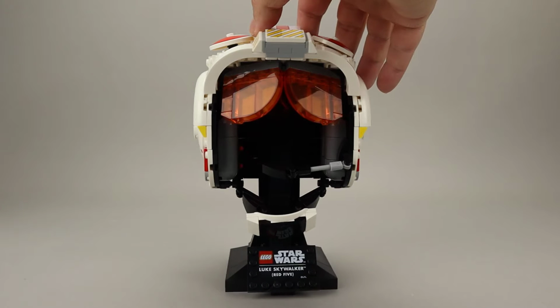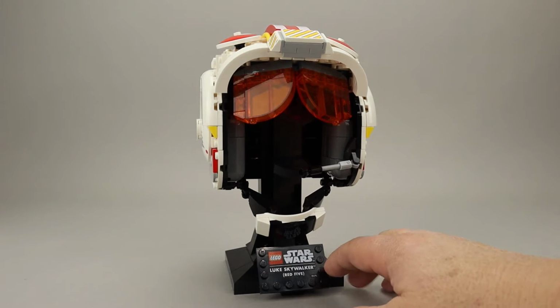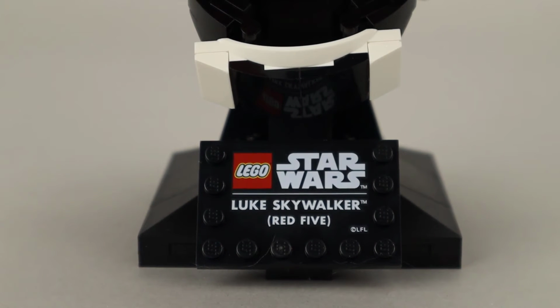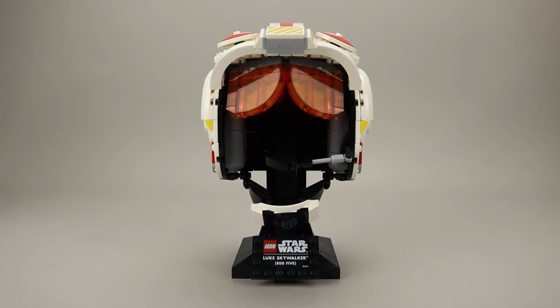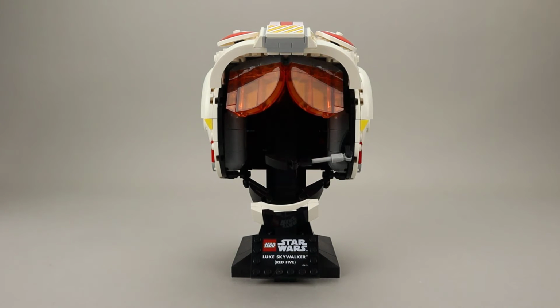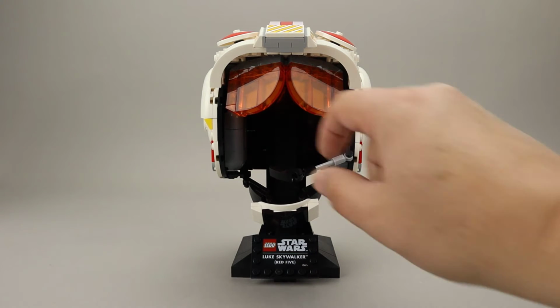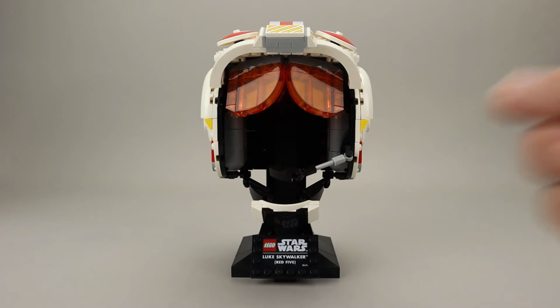So this helmet is designed much like many of the others. Has a stand here with a nameplate down here. So as you can see, this is Luke Skywalker as Red 5. This is the helmet that he wore when piloting his X-Wing. It has the glass done here in this nice trans orange, which I think turned out really well. There's a little microphone here for communication. There's the strap underneath, which actually turned out pretty well. They did a good job building something like that up in Lego.